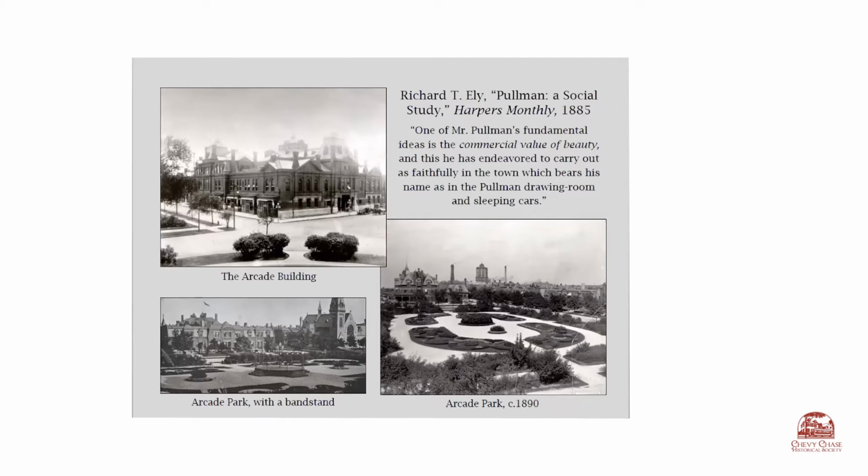Richard Ely, in a famous article in the Harper's Monthly, talked about Mr. Pullman's ideas, and he uses this term, the commercial value of beauty. This is what Pullman thought was the best way to make money, basically.